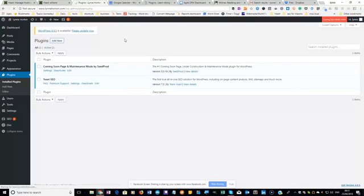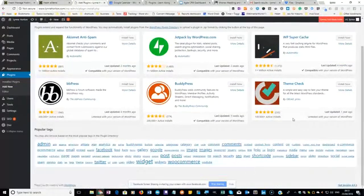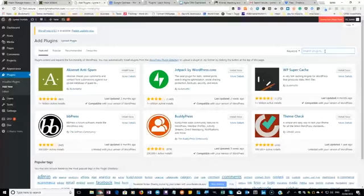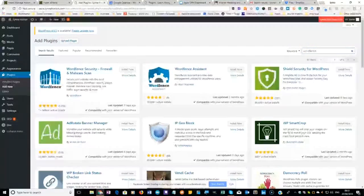So add new. It takes you to the directory of all the WordPress plugins, and there are lots and lots of them. I'm going to search, see what comes up. And there we go. As you can see, there's a couple of them coming up, but Wordfence has come up here. So how do you know it's the right plugin?